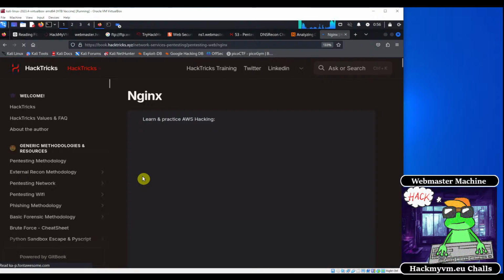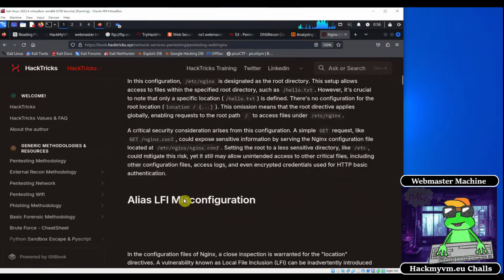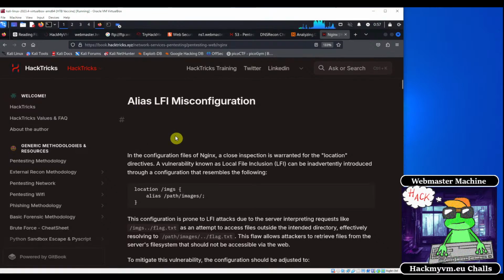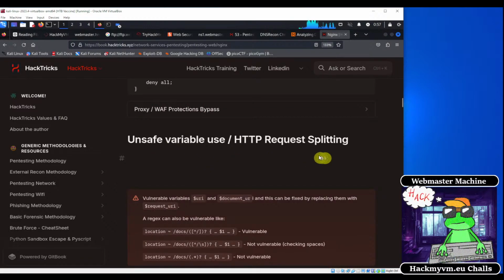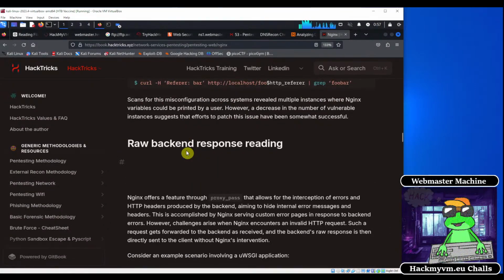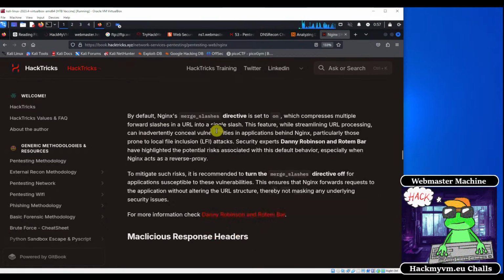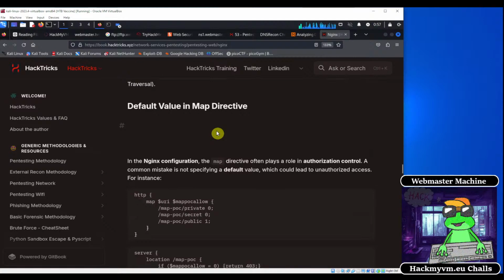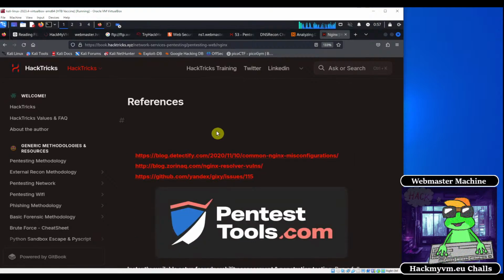So what does it say here on the HackTricks website? Missing root location. The root directive plays a critical role in defining the base directory. Alias LFI misconfiguration. Okay. Unsafe path restriction. Unsafe variable use. Any variable. Raw backend response reading. Merge slashes set to off.